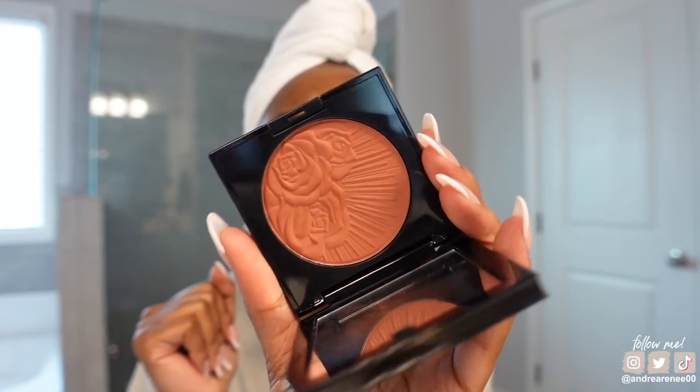It's just everything, you guys. So really, really recommend this one. If you're looking for a powder blush, this is really nice. And then the last few things I have are bronzers.